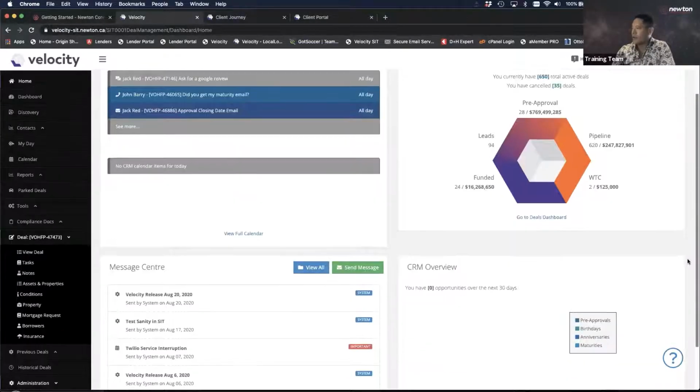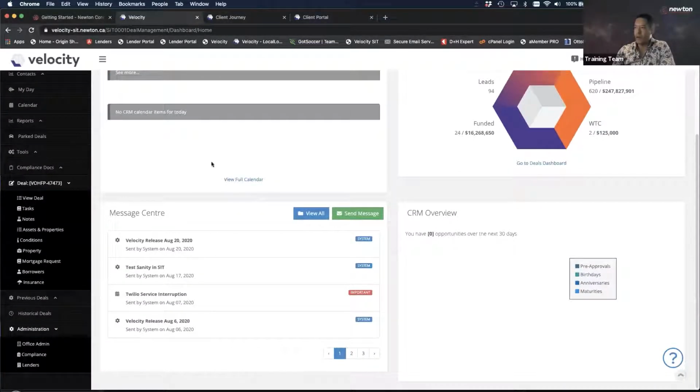The last two quadrants are really about communication. We have our message center, and this one's important because you're going to get any new updates, training, enhancements. You're going to have communication between you and the brokerage. And if you're working with an assistant, the message center allows you to communicate to one another as well. Anything that comes into the message center, you can actually elect to have via email as well. So it becomes very important in that communication process.